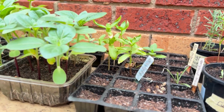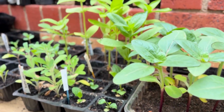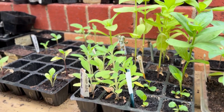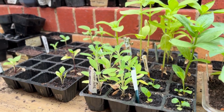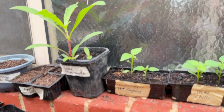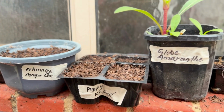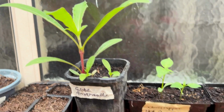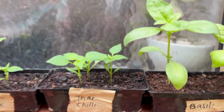So here I'll show you some of the flowers and other varieties of chilies that I'm trying to grow this year. I tried growing habaneros last year, but the weather was very inconsistent in terms of sun. We didn't get much consistent sun, so they didn't thrive. They just stunted and didn't grow. So I'm hoping the hot cayenne and the Thai chilies would grow this year. Some of the seeds that I've just started last week haven't started growing yet, my globe amaranth, I'm just leaving it in there for it to grow a little bit more.